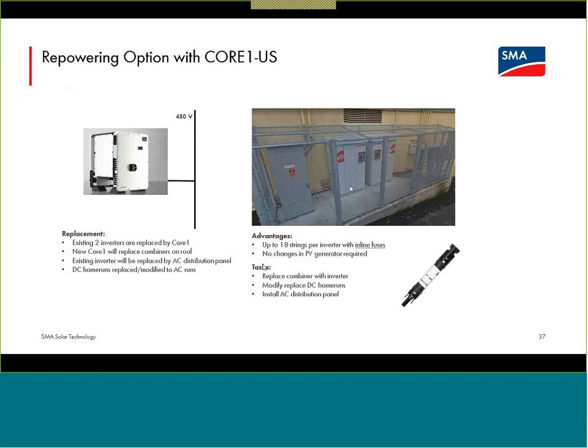They had inverters down on the ground, but looking at the project, the CORE1s actually went up and replaced combiner boxes on the roof. The inverters that were down at ground level would be replaced by an AC combiner box. The AC outputs of the inverters, now on the roof, would come down off the roof, and there would be several of those. There would be an AC combiner box to tie all of those breakers together, with a master disconnect for the system by the tie-in where the older inverters had been. So the DC home runs that had gone from the combiner boxes on the roof to the inverters were replaced by the AC output of the inverters down to that AC collection panel.